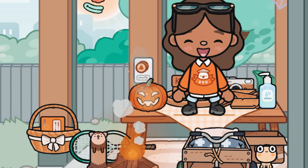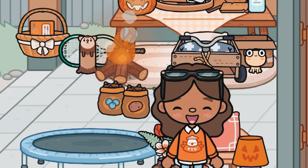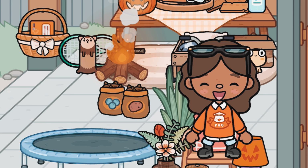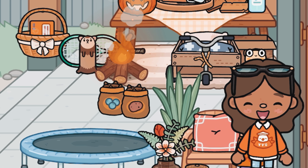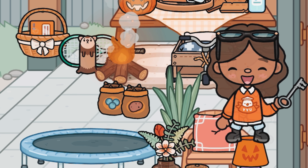These two plant seeds are also free gifts. The trampoline is from the care and core pack. The vase is from the romantic beach house, and the flower is from the fluffy friends pack. The plant is from the care and core pack. The chair is from the coastal villa, and so is the pillow and the sitter box. And the lamp is from the Hello Kitty and friends pack. Now let's go inside.